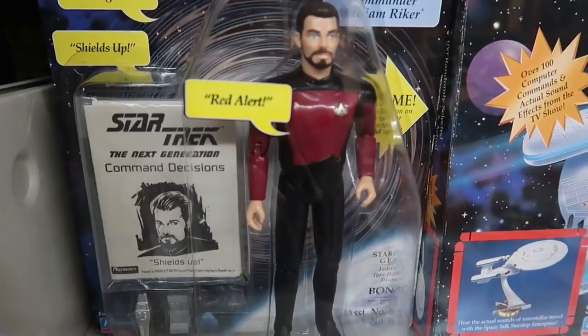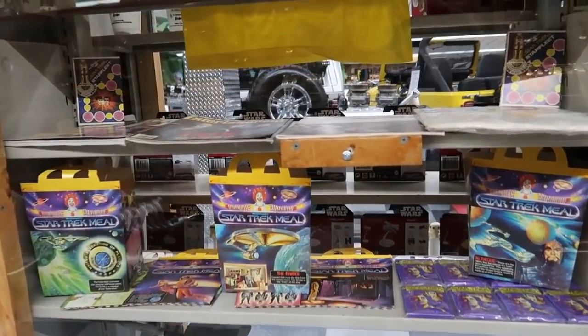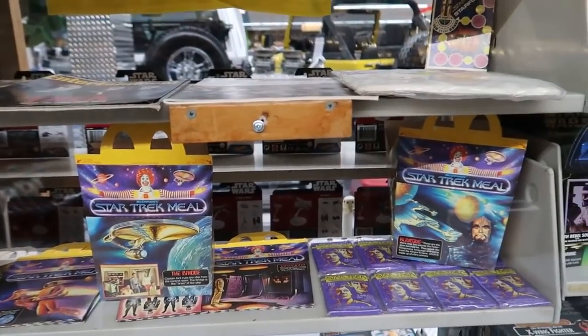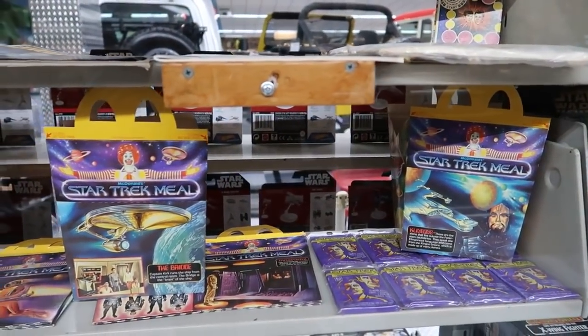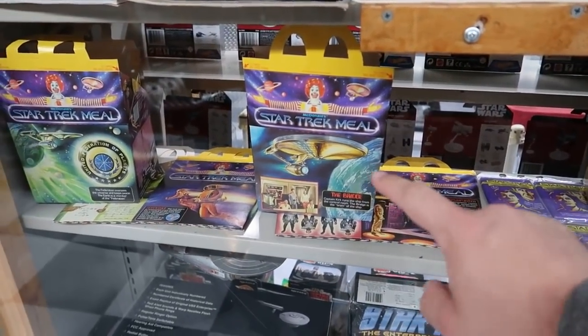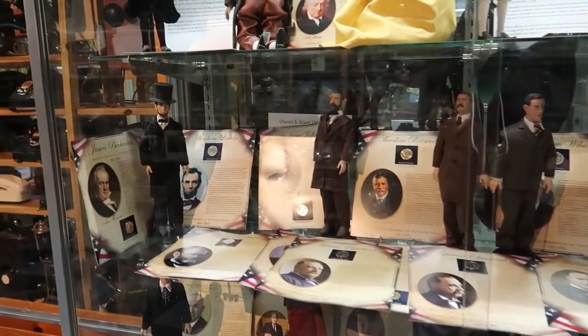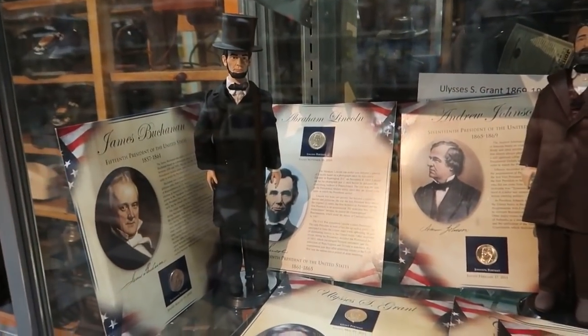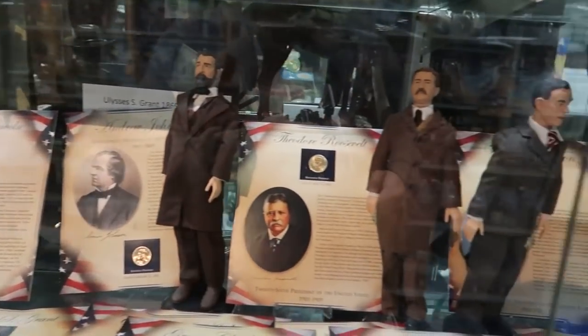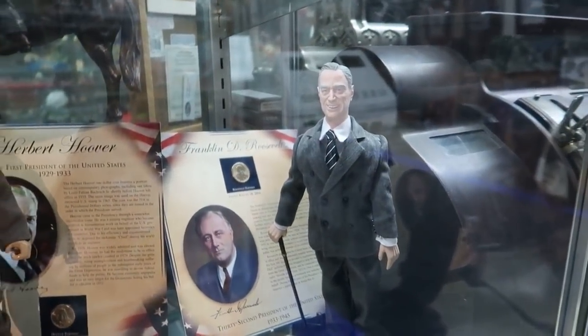This guy says, Red Alert. Here's some old Star Trek Happy Meals. I don't remember them ever having Star Trek Happy Meals. I love the old Happy Meal boxes. That's what brings back a lot of memories. I don't think they have those anymore. This case has a collection of presidential dolls from Abraham Lincoln, Teddy Roosevelt, Franklin Roosevelt.